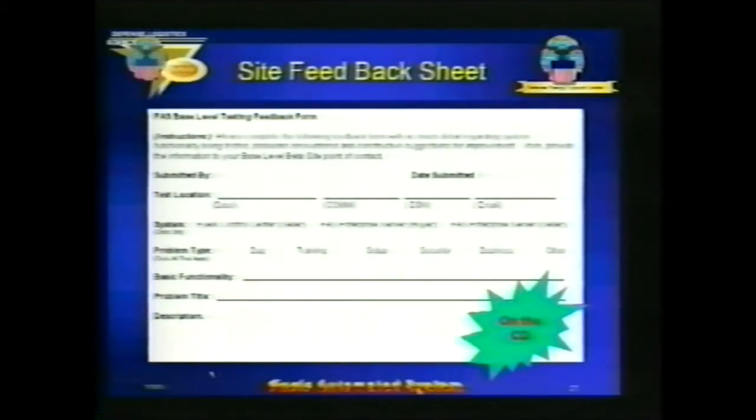I would now like to go over the site feedback sheet, which is available on the hard copies of the documentation provided with this video. It's extremely important for you to let us know not only what you think about the system, but any recommendations you have to make it better. We've taken a lot of time and effort to make it easy to use and to make it comprehensive. Any criticisms or recommendations are truly, truly appreciated.